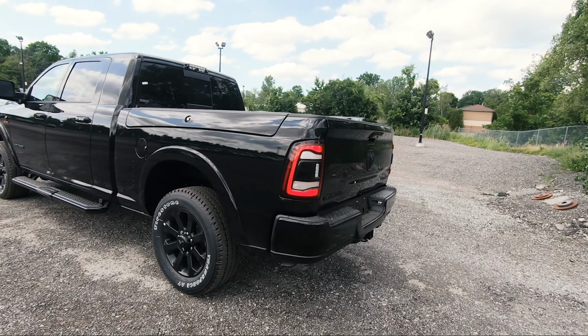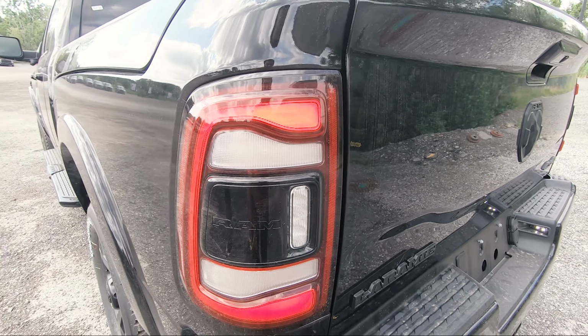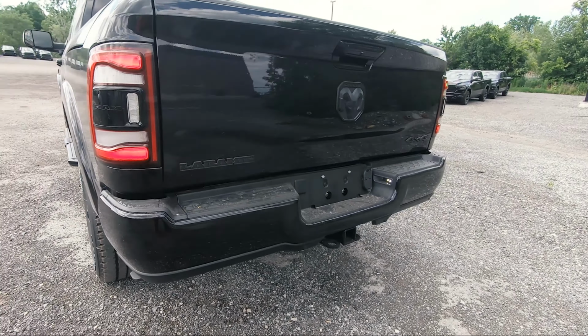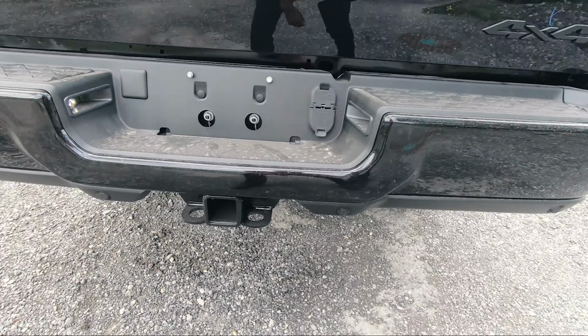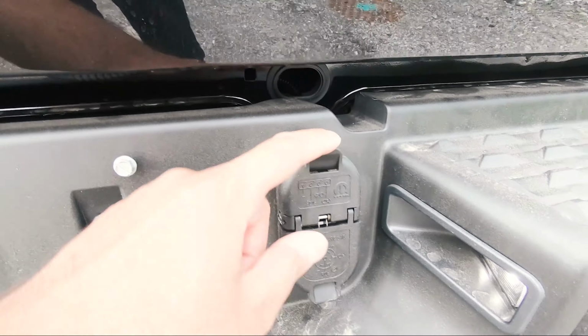Coming over to the rear of the Laramie 3500, you also get, of course, your LED rear lighting. And then at the bottom, this is your bed step to get in and out of your bed. And at the rear of the bumper, of course, at the bottom, you've got more built-in sensors for your rear parking sensors. You've got a hitch at the bottom along with your trailer wiring if you do need it.